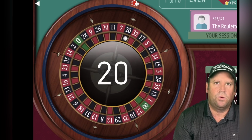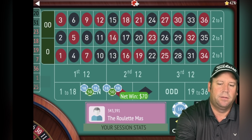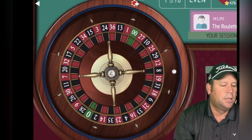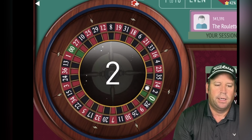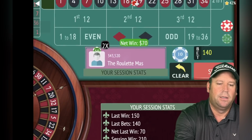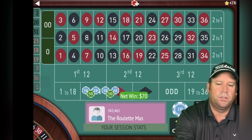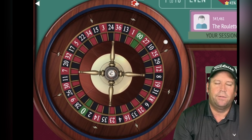All right, here we go. That's a win. That's a 20 black, so that gets us to 140 profit. But remember, we have a loss on the books. So once we get another one, we will double again. And that's a 2 black. That's a win. Let's see if we can go on a run here before we cash out. And we're up 210. Let's just rebet and spin. Here we go. And see how far we can take this.